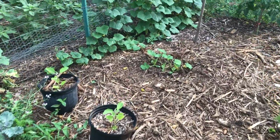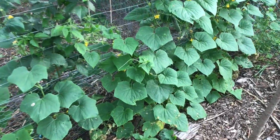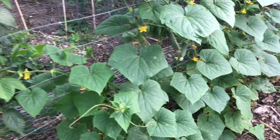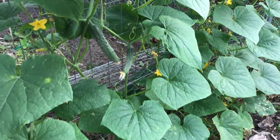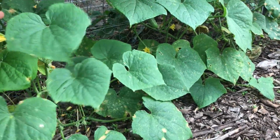And back here, more cucumbers. These ones are looking real healthy, loaded back here. These ones get more shade, so there's like a partial shade area, I guess. There's a nice balance of shade and sunlight for them. And also the wood chips and everything always help.